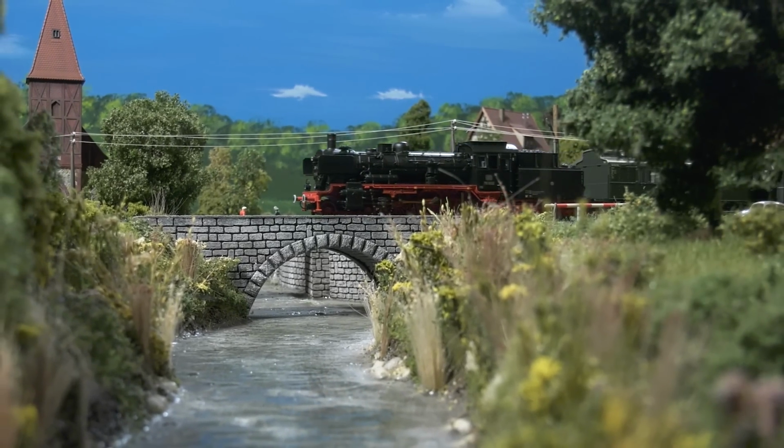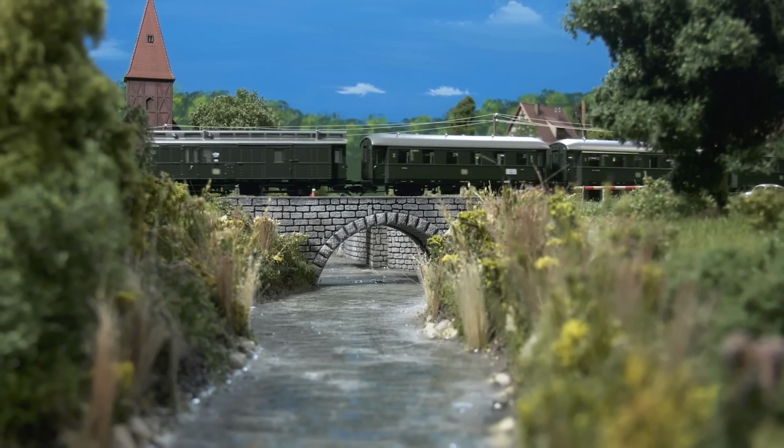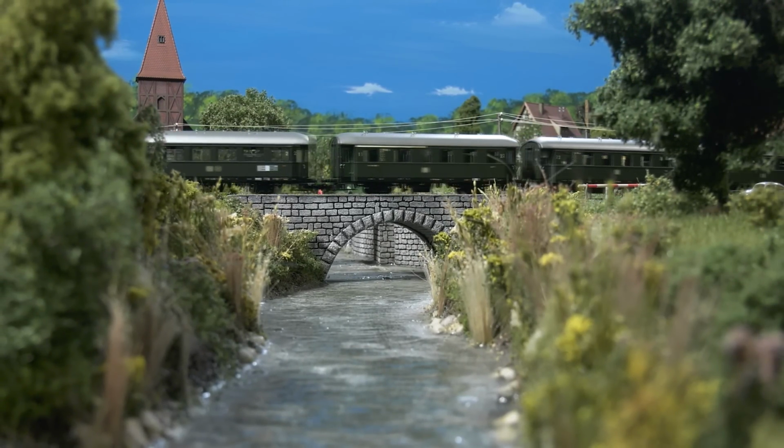A beautiful passenger train with a special locomotive at the head that brings the flair of Era 3 to the half-O layout.